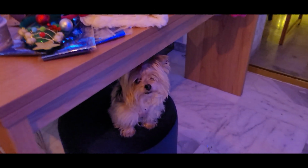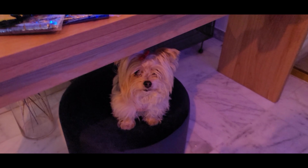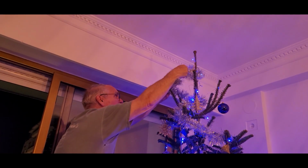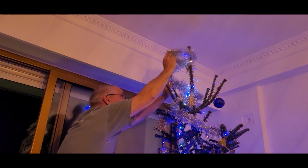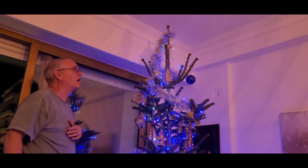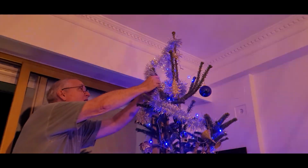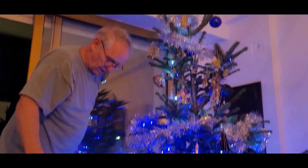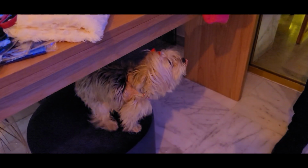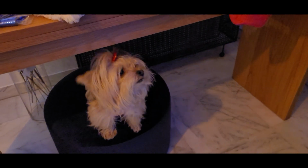There's little Bella barking out orders, hiding under the table. What else do you have to say, Bella? So we're just trying to figure out how to deal with that string of, well, emptiness up at the top of the tree. It's kind of sparse, but trying to fill it in with other stuff. And Bella, what have you got to say? Really? Didn't you just go out?